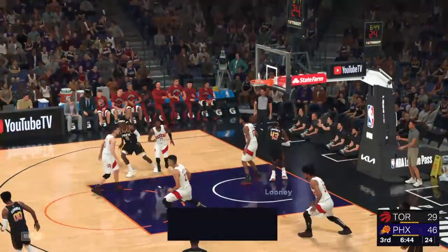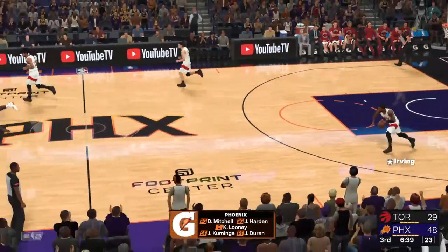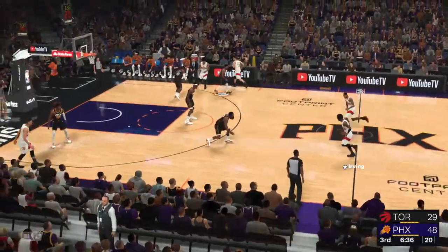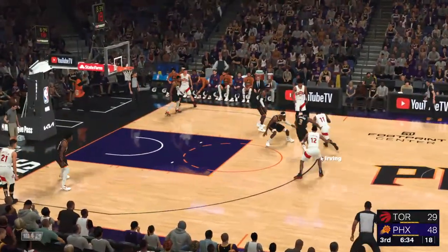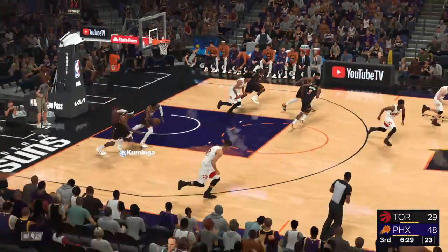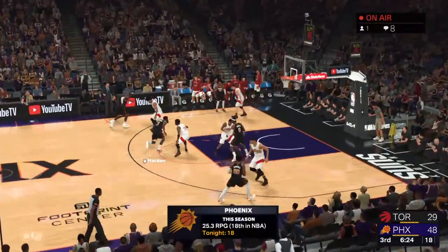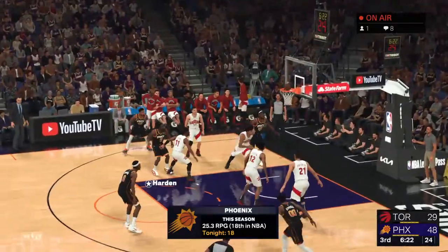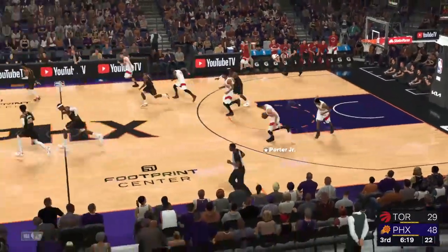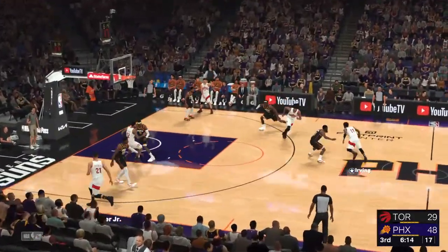Duren out there with Jonathan Kuminga. Then it's Kevon Looney. Then it's Harden, and it's Mitchell in at the point. That's the group starting the second half for Frank Vogel. Pass to Toppin. That three off the mark. Well, they've been better than good on the glass today, and there is a glaring discrepancy between these two teams in that area. And so it's Porter bringing it up now for Toronto.